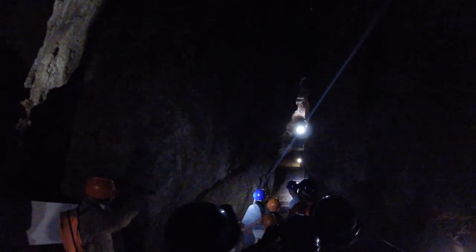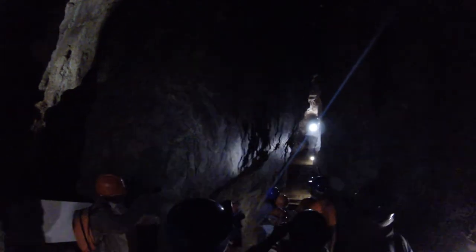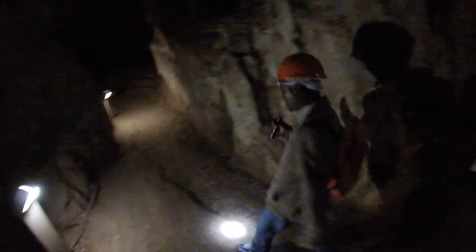Also, the guys blasted the rocks with the right over there. So this is a man-made opening. This was blasted out by the miners. So I will show you some of the natural openings, right on this side.